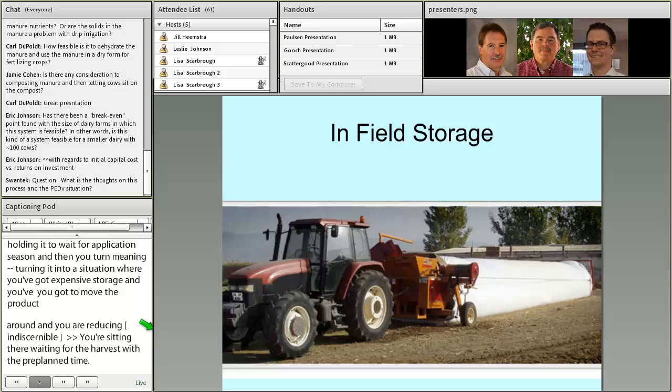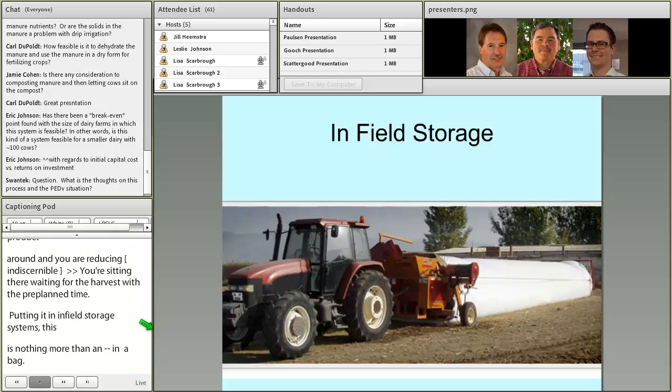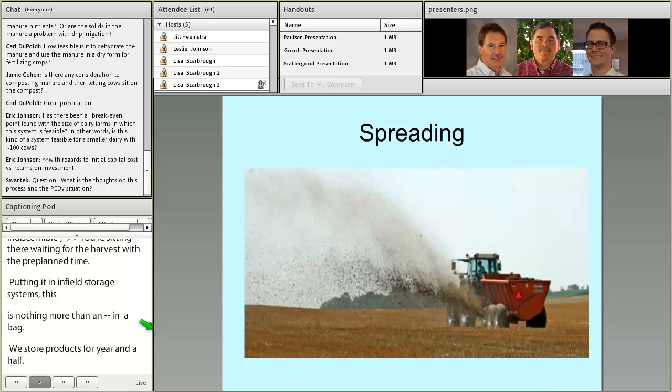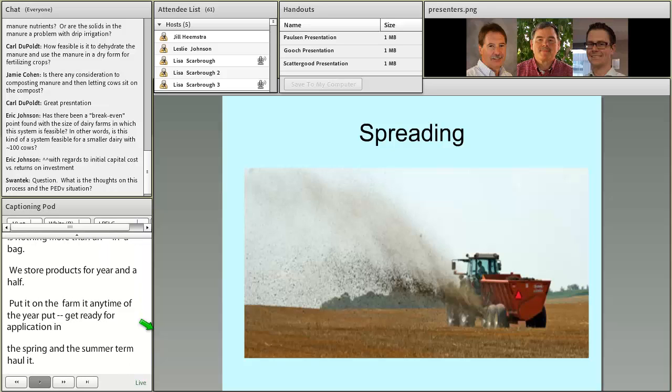Very little degradation. Put it on the farm, haul it to the farm, January, February, any time of the year. Get it ready for application in the spring. And then during the summertime, also haul it during that period of time, waiting for the crops to come off. This is a picture of a side spreader that we use. Does a good job on the application process. We apply everything through a CNMP.